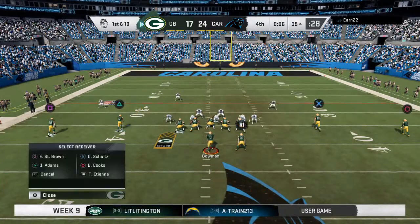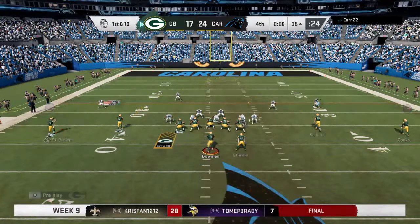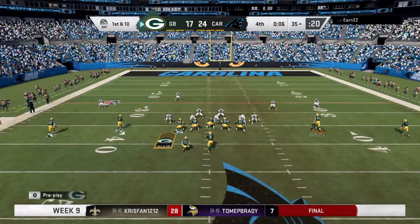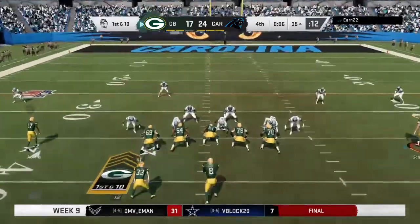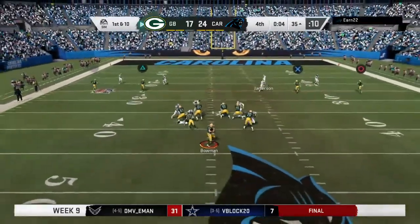Here's 1st and 10. Hey, foxtrot, foxtrot. I got him. Good. Right over there. Yeah. Mike, 58, right there. Switch up, switch up. Joker, joker. One final shot.